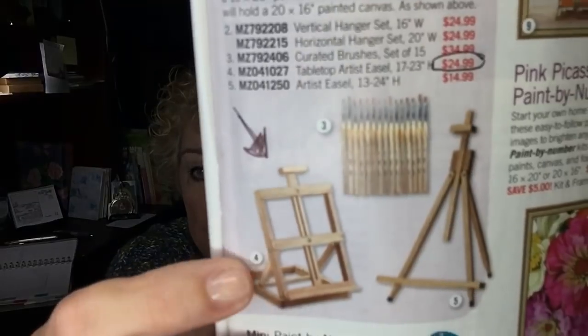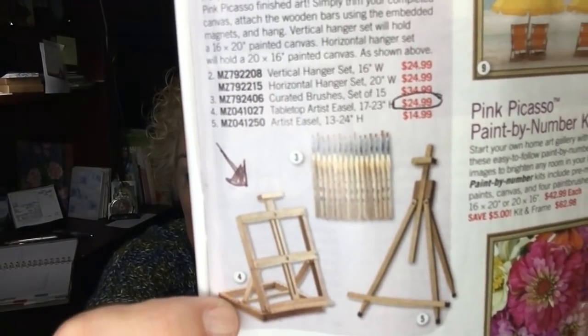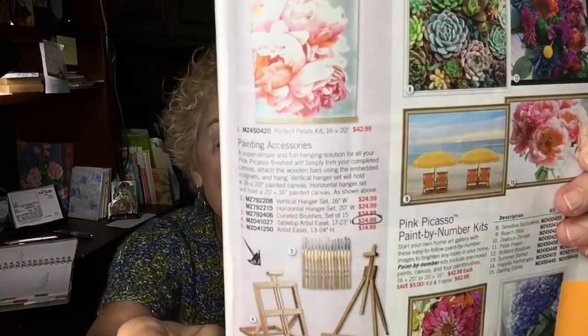And another thing I wanted to show you is the easel that is similar to the one that I use for my diamond painting. It looks like this. This is the easel. It's adjustable right there. You can see where you just lift that flap up and you can make the easel fold over farther so the angle will be different. But this is a desk type easel. The dimensions are 17 by 23, so that would really hold most any paint by number or diamond painting project that you might be working on.